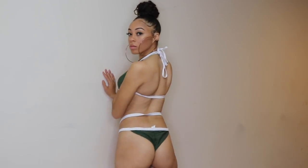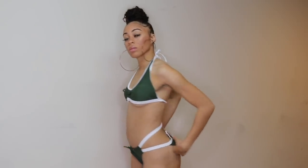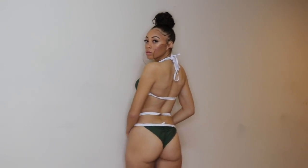Next up, we got this green bikini. I like this one. The only thing is that the bottoms were a little bit big. The white stripes were kind of sagging a little bit on me. But I love the way the top fits. Perfect sizing. I believe I got this in a size small, and I got the bottoms in a medium. Maybe I should have got the bottoms in a small. But anyways, I love the color, and I love the design. I love the crisscross in the front. It's just super duper cute. I like it a lot.